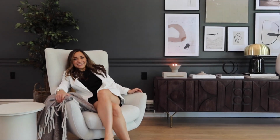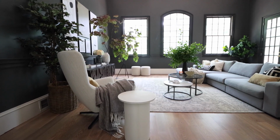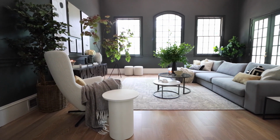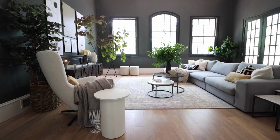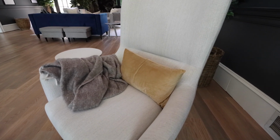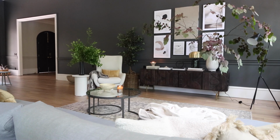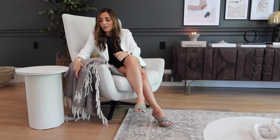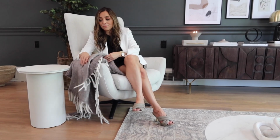Over here, we have this swivel chair. Isn't this amazing? This is the Aga Atelier swivel chair from Article. This combination of things and balancing traditional with a little bit of mid-century, something a little bit smooth like this table, also from Article. This is the Bardo Oyster White side table from Article. I actually have a couple of these, and these are, again, super durable, very sturdy for kids and dogs. And I've really softened this whole area with this gorgeous blanket that's from H&M.